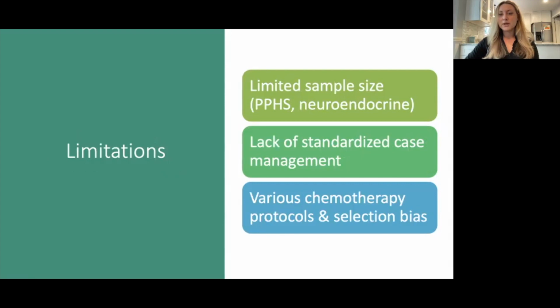For example, preoperative imaging and abdominal staging were variable. Therefore, disparity in sensitivity of detection of metastatic disease may have led to inconsistent staging. As previously mentioned, the lack of standardized chemotherapy protocols and the potential for case selection bias confounds the ability to interpret the impact of adjuvant chemotherapy on survival for pulmonary carcinoma.